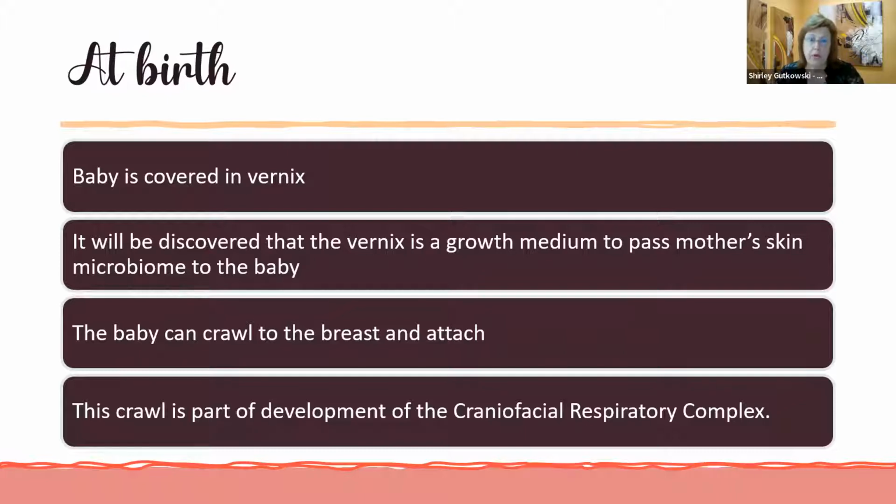If you take the baby before you even cut the umbilical cord and put it onto the mother's naked belly, that baby will work its butt off to attach itself to the breast. Between the microbiome and the smell of the nipple, and the nipple is dark, and it's very obvious, you don't really have to have a lot of good eyesight. You can just target that big black circle and the baby will get there. That crawl is part of the development of the craniofacial respiratory complex. They did have breast crawl videos on YouTube for a while.